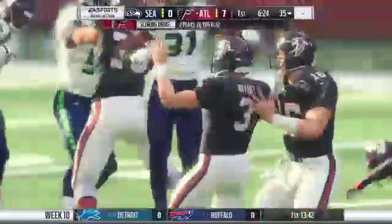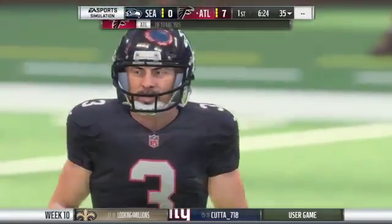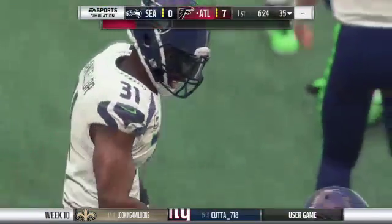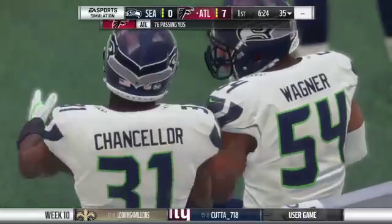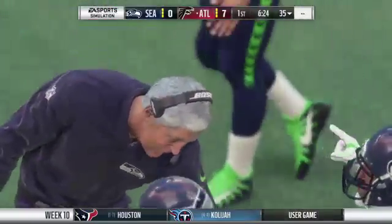It's good, and that gives the Falcons a 7-0 lead. Pretty clean and simple there. Just 2 plays. The long pass resulting in the touchdown on play number 2.